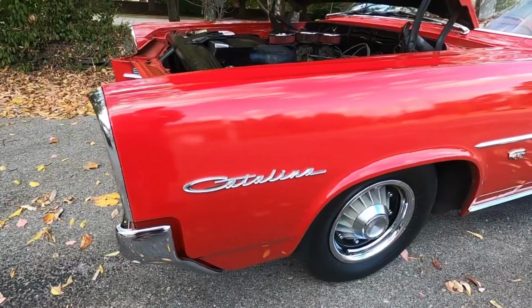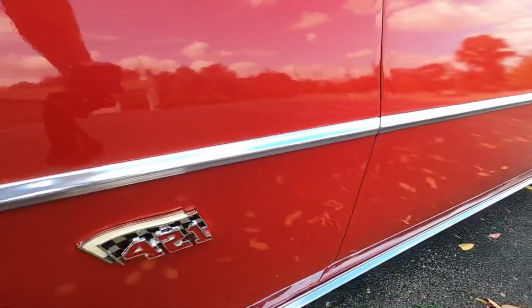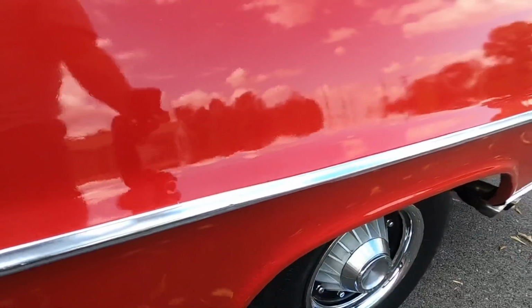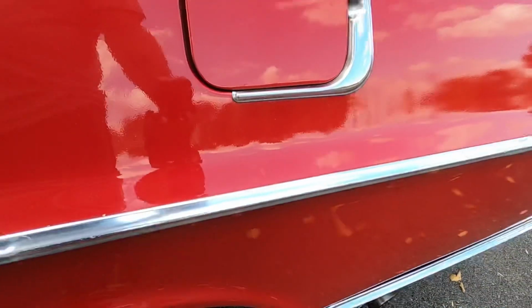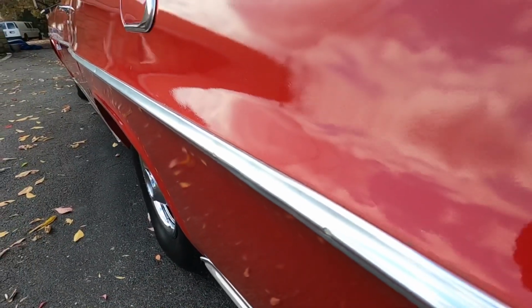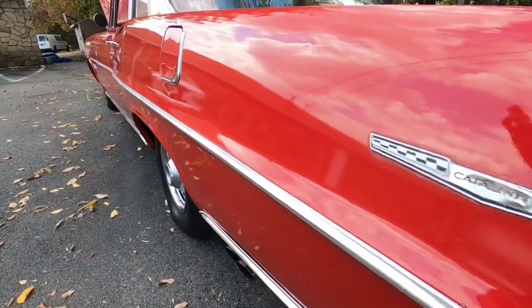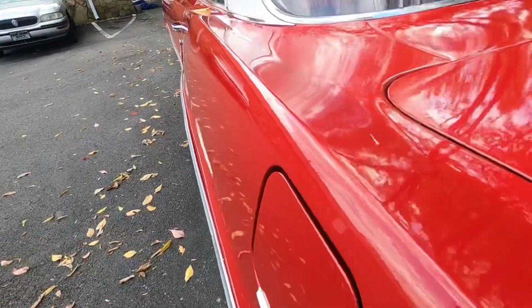Back your midsection. Slight ding there. Right here on that trim. Just some more dings in the trim there. Dings. Chips on the inside of that gas cap. Touch up mark there.